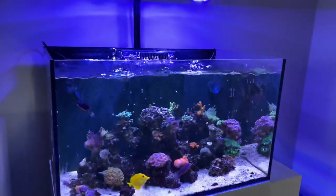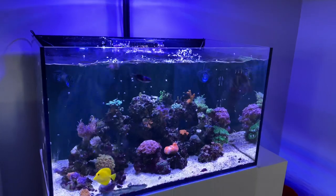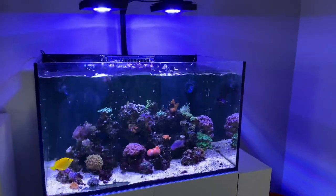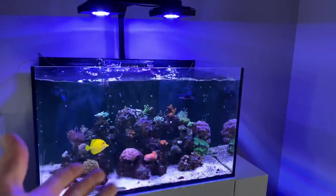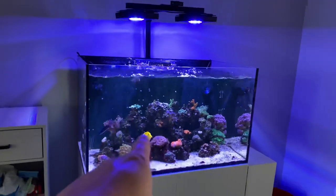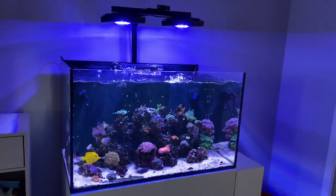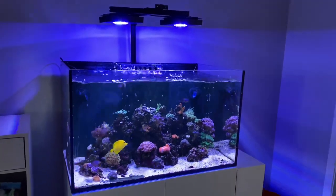So yes, back to the Colorado Sunburst. Pretty nervous, to be honest with you, about that coral. Unless there's something magically super expensive in here, aside from the rare yellow tang, it's gonna be the most expensive coral I've ever had. I'm pretty nervous about it.